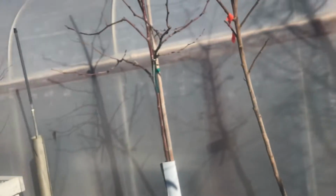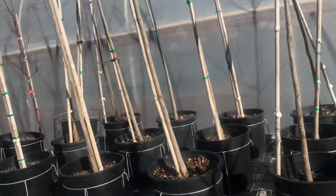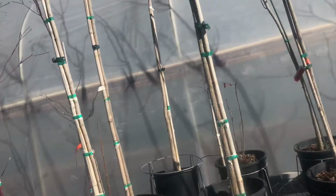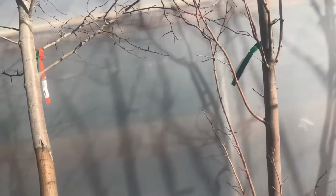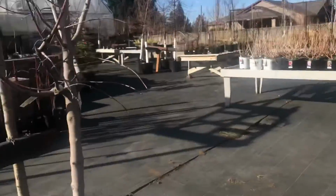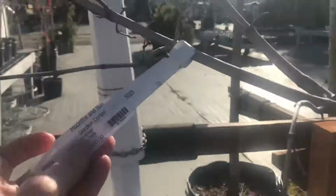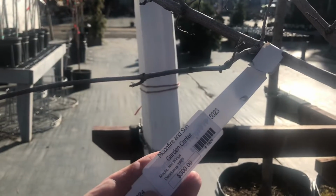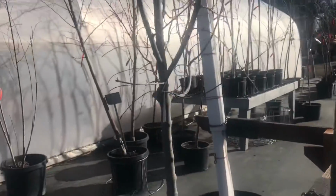I have no idea what a hackberry is. Completely out of my element up here in the desert. Different trees than we normally see, and some of them I just don't even know what they are. This pretty tree, it's so pretty. So, maple Hot Wings. Cool. It's got the white bark and probably fantastic fall color.